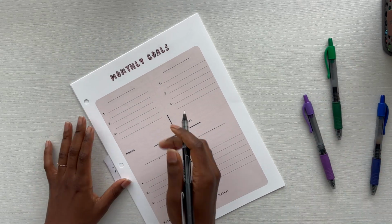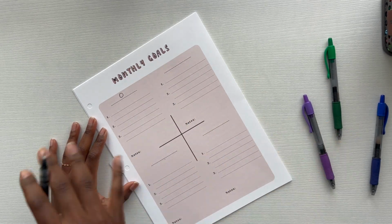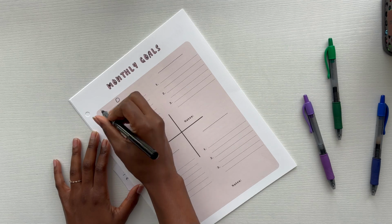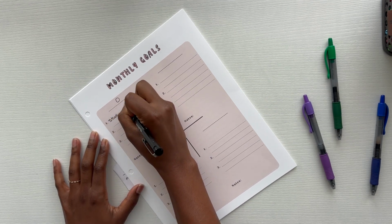So my husband, I'm going to put O right here. He is studying for a certification. So he's going to continue studying for a certification. And we're going to put that as his goal, study certification.